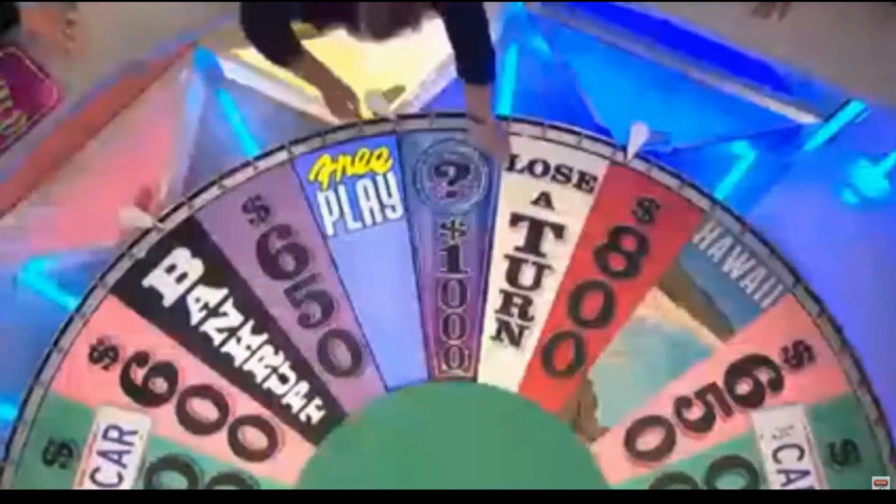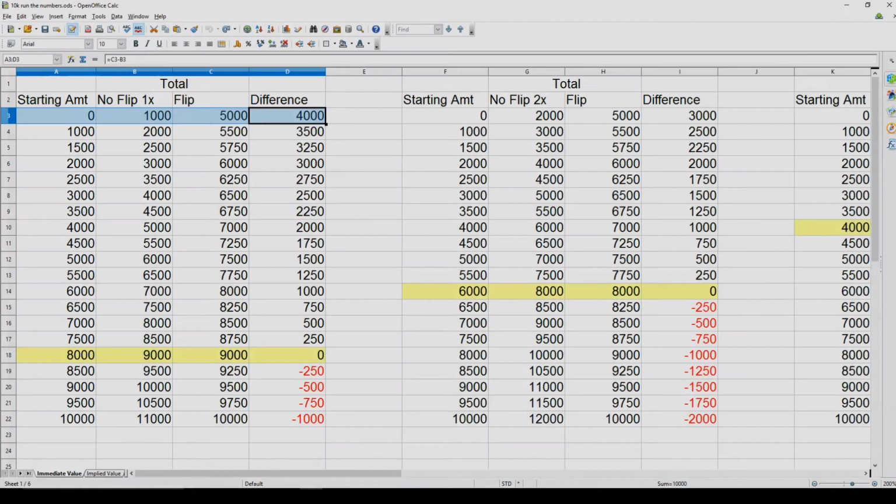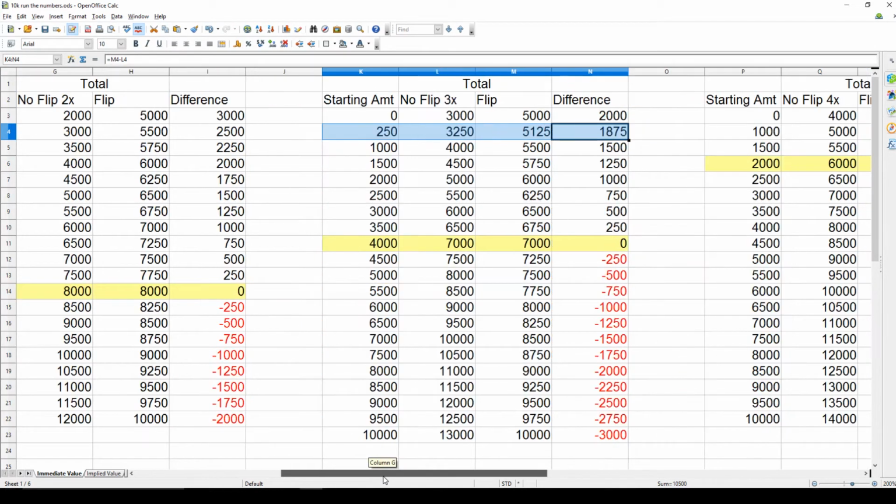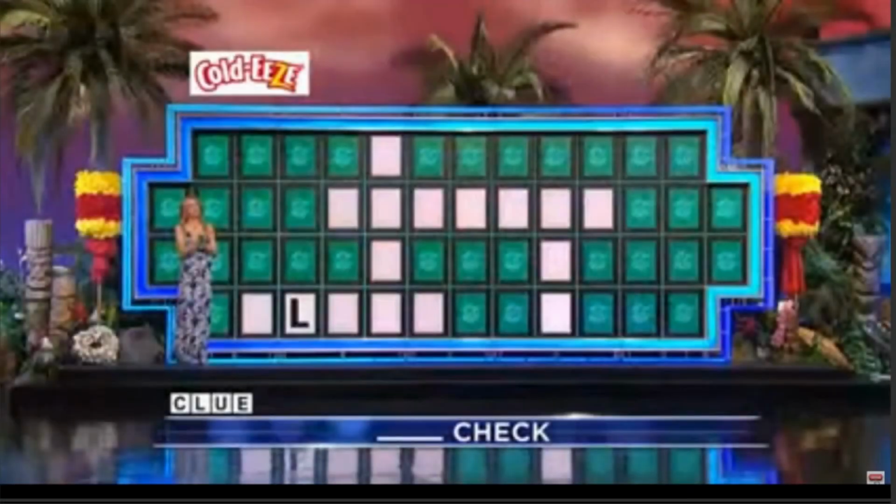This time the player hits the mystery wedge with the first spin of the puzzle, and they pick up a single letter. Immediately we can see that this is a pretty big difference from the last puzzle. In the immediate sense, we're $4,000 better off flipping the mystery wedge, whereas in the last puzzle it was a little under $2,000 difference.